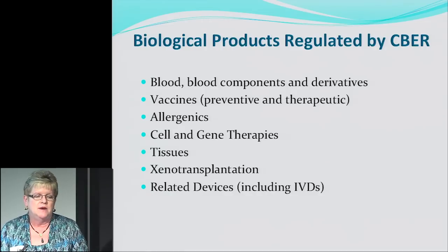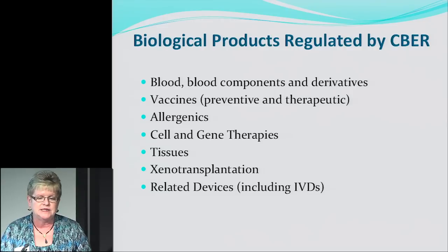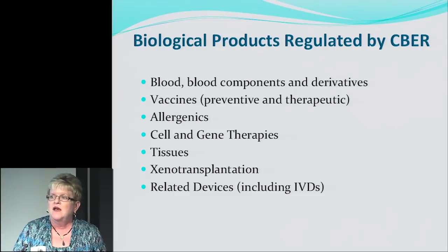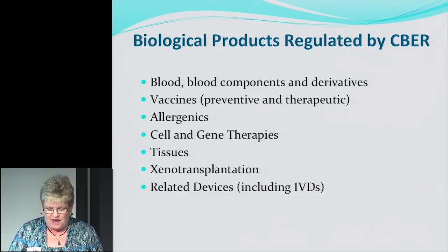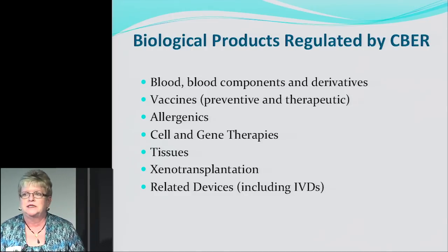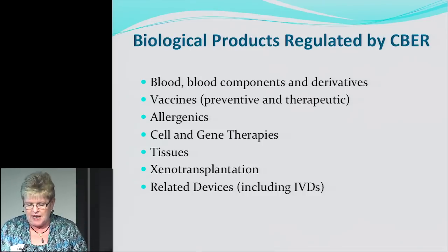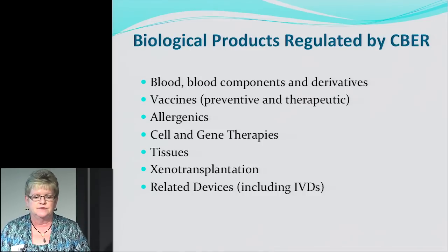So biological products regulated by CBER include blood components and derivatives, vaccines, both preventative and therapeutic, allergenics, cell and gene therapies, tissues, xenotransplantation, and related devices.